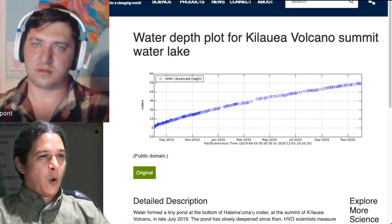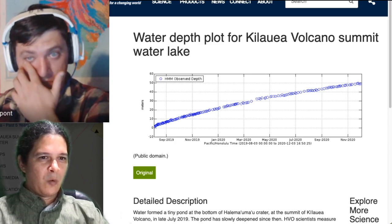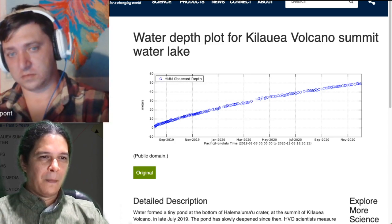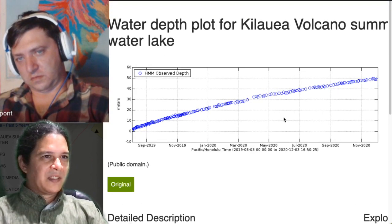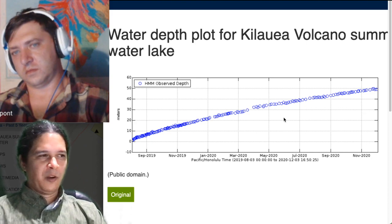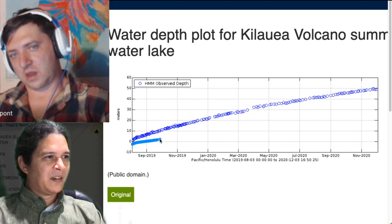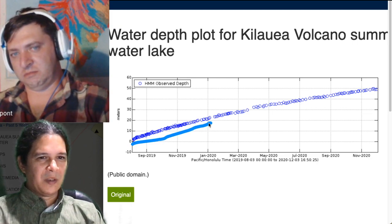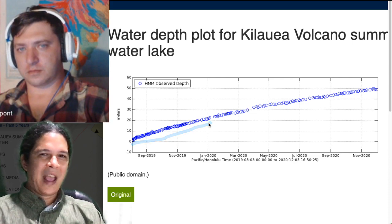So one interesting thing with the water, with that lake, is that we've been following the summit water measurements, the depth of it, right? This has kind of been a different kind of trend over the last month, really, than we had earlier on, right? Actually, the first 5 months of the lake being present, till January 2020, was filling pretty fast compared to now. Something like 4.5 meters a month.